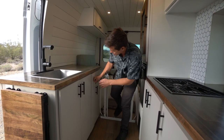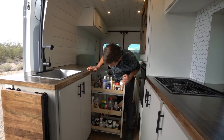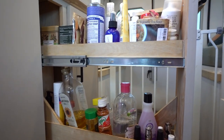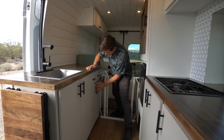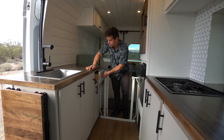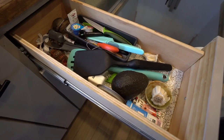This is one of my favorite drawers. It carries all of our spices and vitamins and that sort of stuff, and it keeps it from spilling. And then we have all of our kitchen items and food in here. And this is our one drawer in the whole van.